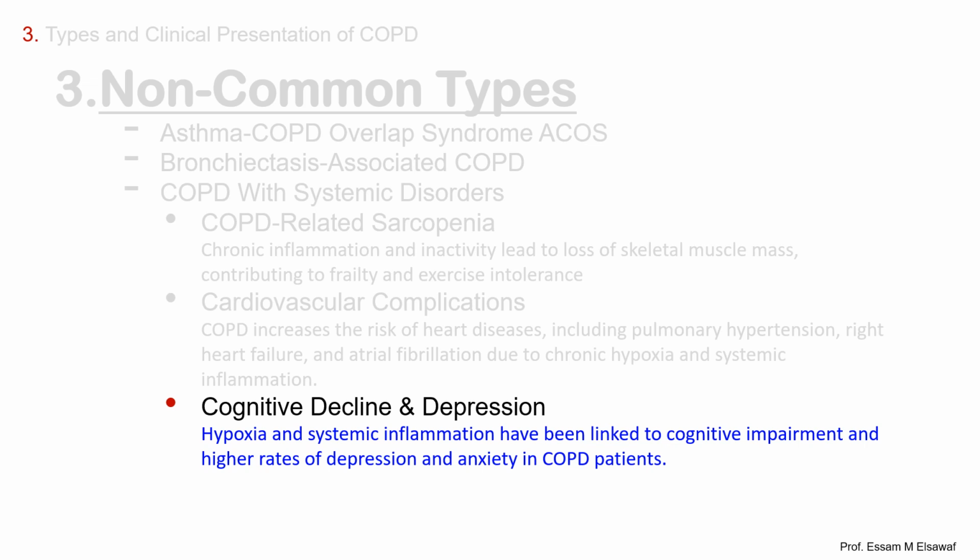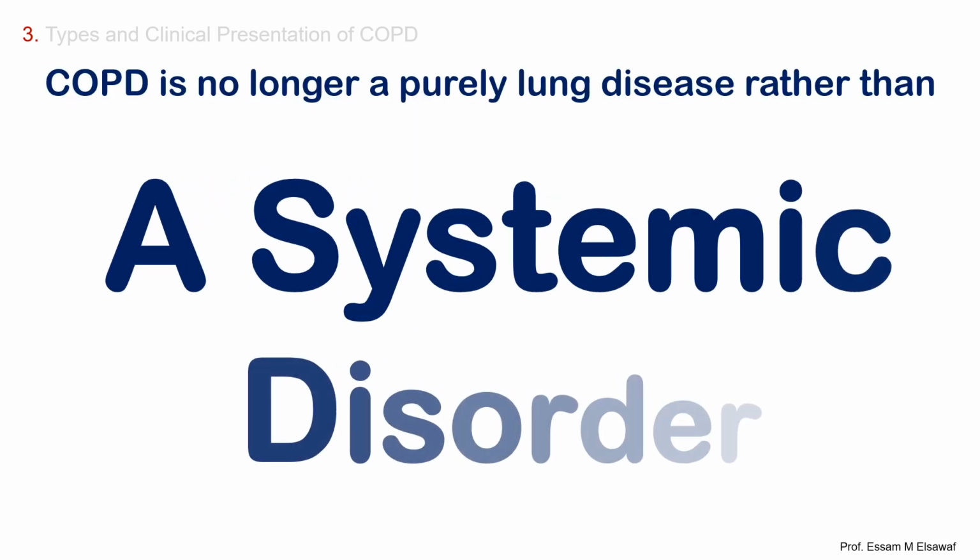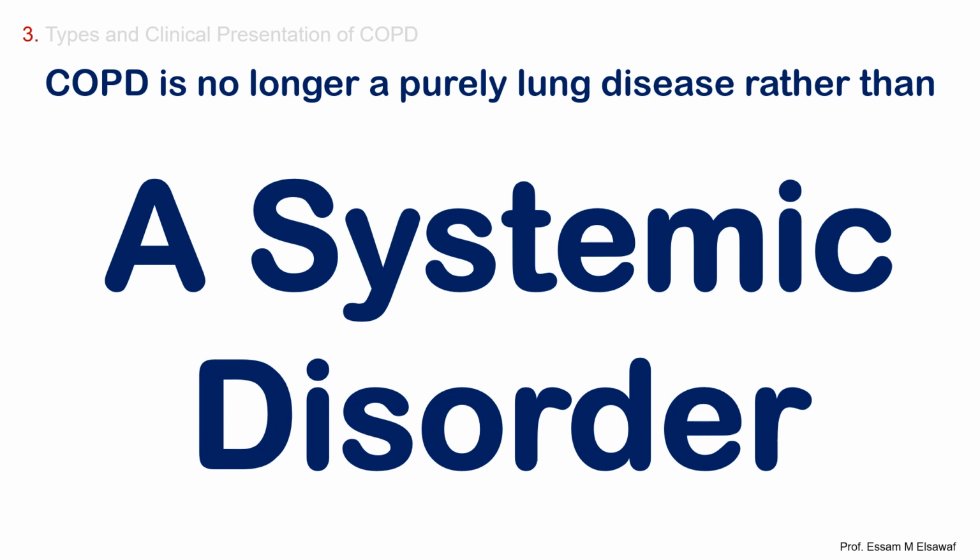Now we have to reach another very important conclusion: that COPD is no longer a purely lung disease but rather a systemic disorder. It's now considered a systemic disorder rather than only a purely lung disease. Please remember this statement.